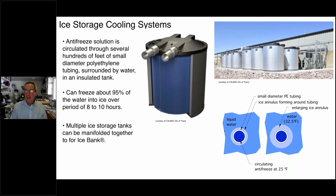And what we're going to do is circulate a 25-degree Fahrenheit mixture of antifreeze, propylene glycol, and water at night through this tubing in these containers. And what it does, you see down at the lower right, it builds what's called an annulus of ice around the tube. And the longer we maintain that circulation, the thicker this annulus becomes. And this is a much more efficient way to create ice compared to just having a much smaller amount of tubing in the container, because it maximizes the contact area between that chilled antifreeze and the water.